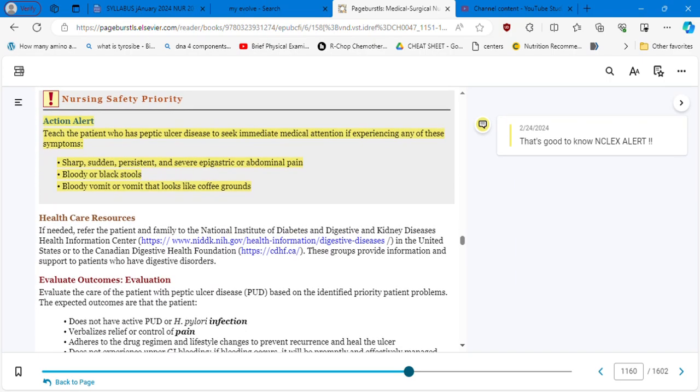Nursing safety priority, action alert. Teach the patient who has peptic ulcer disease to seek immediate medical attention if experiencing any of these symptoms: sharp, sudden, persistent, and severe epigastric or abdominal pain, bloody or black stools, which is your melena, right? Bloody vomit or vomit that looks like coffee grounds, which is your hematemesis. And that's good to know.